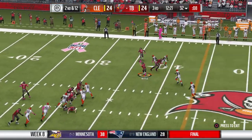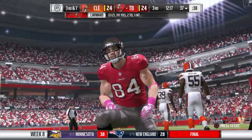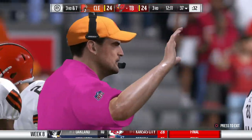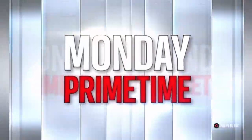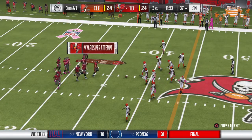Out of the gun, they'll look to throw. Quick hitter here, it's complete. That catch good for 5. It's 3rd down. Got to give credit where it's due. Really nice defense on that play. The pitch and catch was successful, but not any run after it. 7 yards remain now on 3rd down.